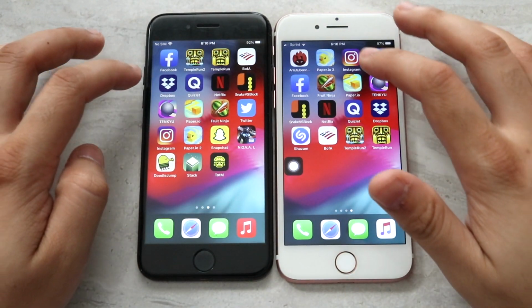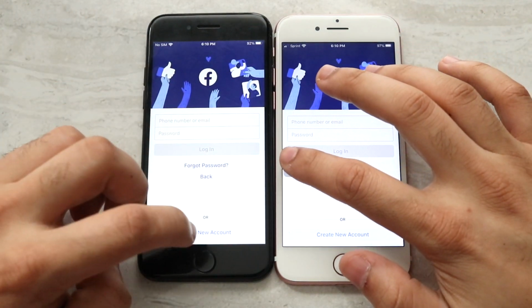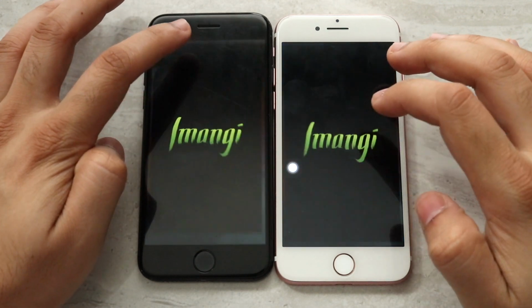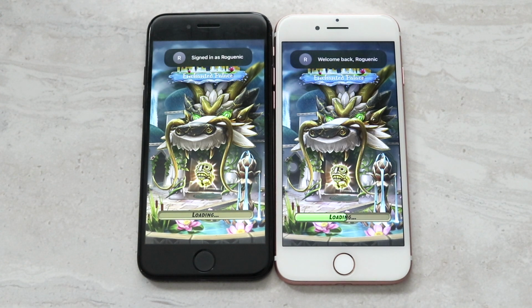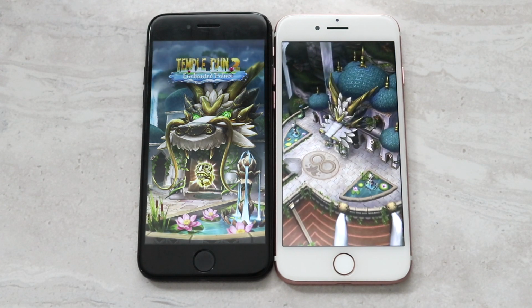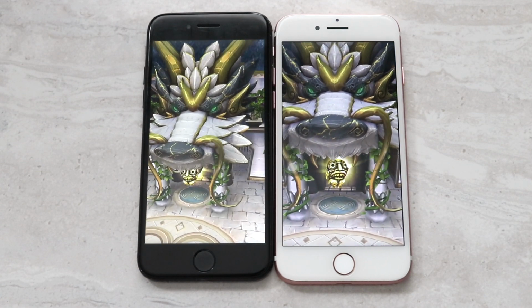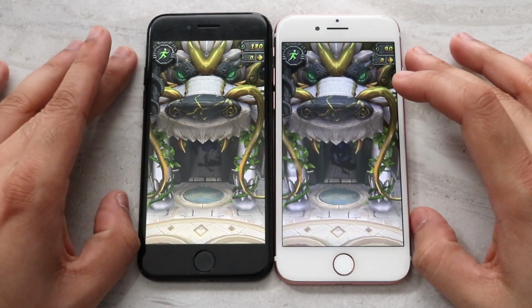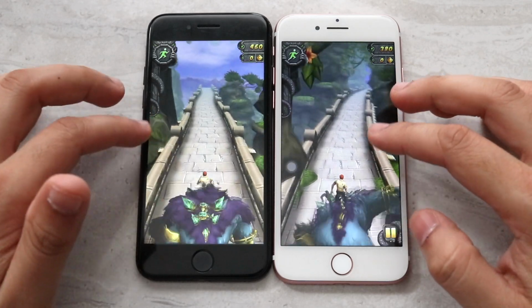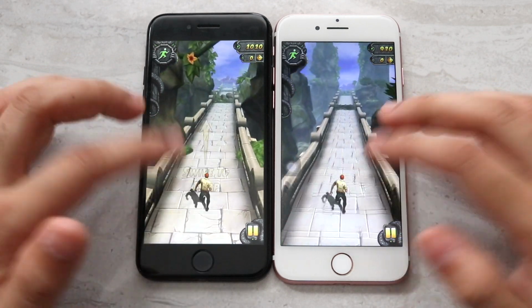Now I have a bunch of these third-party apps we can get into. Facebook, 3, 2, 1. And yeah, pretty much the same on both. Temple Run 2, 3, 2, 1. And it looks like iOS 13 may win. Yep, iOS 13 is in the lead, and iOS 14 a little bit behind. It seemed like there was some stuttering going on with iOS 14 as well. iOS 13 fully loaded, iOS 14 a little bit after, getting into some gameplay. Let's see if there's a huge difference, and I don't think there's going to be. But as you can see, both look pretty good. I don't think one is going to be faster than the other.